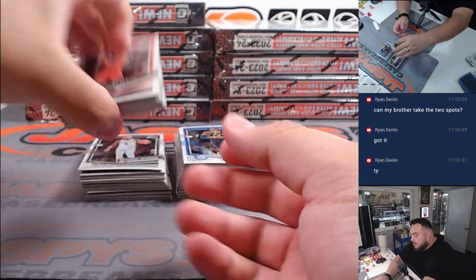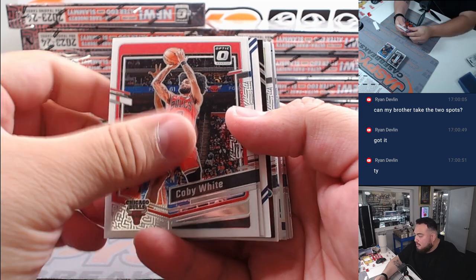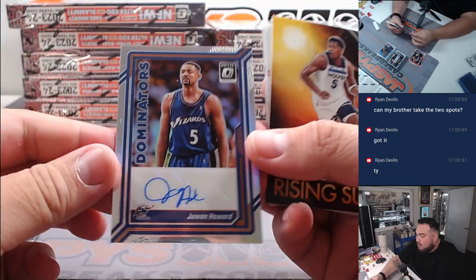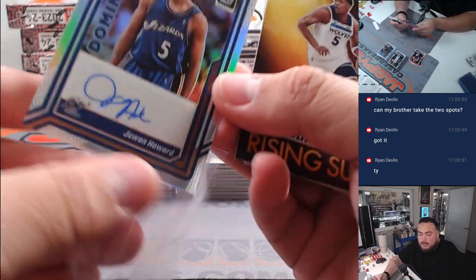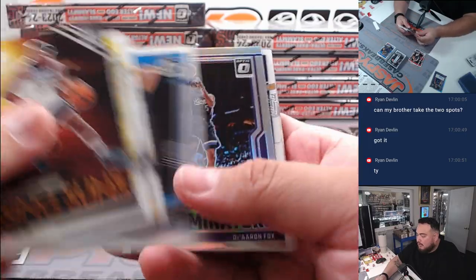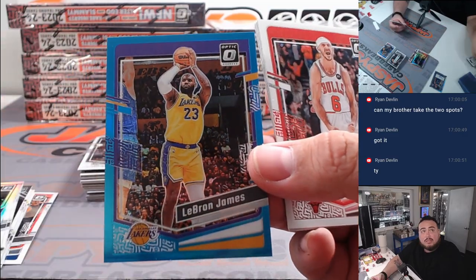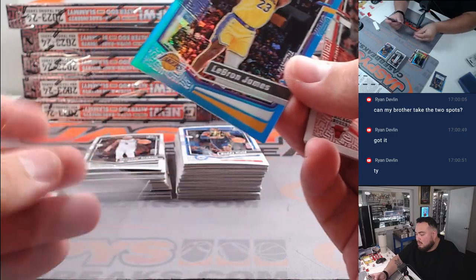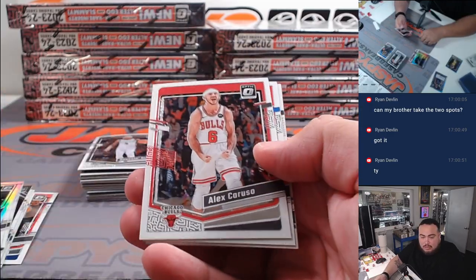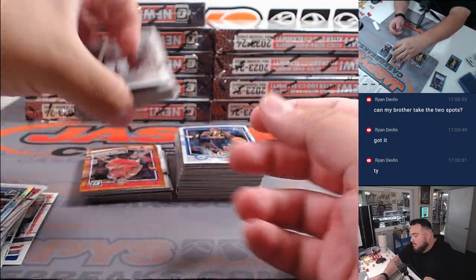Here we go, guys. Good luck, everybody. Looks like the auto might be here at the top. Out of 99, Juwan Howard, Dominators. That's for the Washington Wizards, going to Kev. We better get some good color here now. All right, well, there's LeBron James color. That is numbered to 249, 66 out of 249. Lakers is Kirk. Steve Vincent.